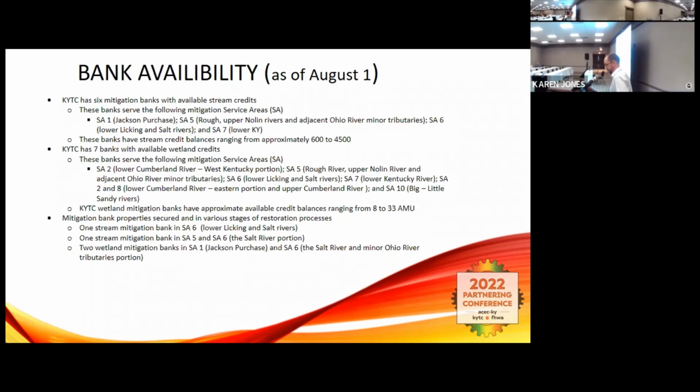KYTC has 7 banks with available wetland credits. These banks serve the following mitigation areas. You have the lower Cumberland, which is that western Kentucky portion of the Cumberland River. Service area 5, so that's the Rough River, Upper Nolin, and the Ohio River tributaries. Service area 6, the District 6 area, I think of Licking River. Service area 7, lower Kentucky, and 2 and 8, the Upper Cumberland, which is the eastern portion of the Cumberland River, in District 8. And service area 10, which is the Big and Little Sandy Rivers.